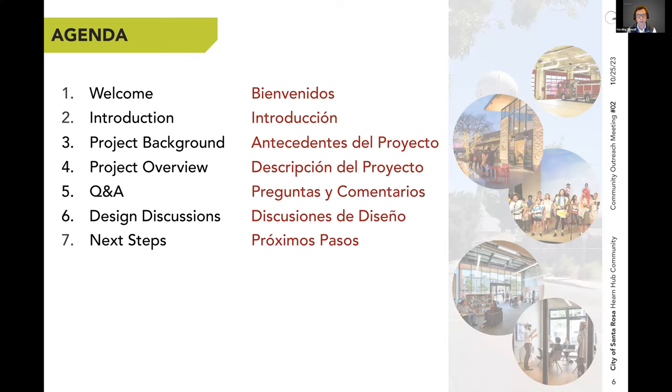Our agenda for the evening: we've done our welcome, we've done our introductions. We'll do a little bit of background on the project so far and an overview of where we are today. We'll pause for questions at that point to see if anybody has any questions about the project more broadly, and then we will dig into our topic for today, which are some design discussions that James alluded to, and then talk about what comes next.